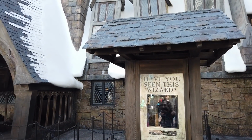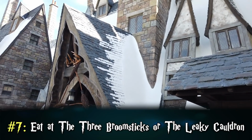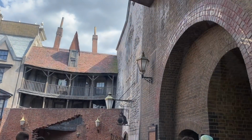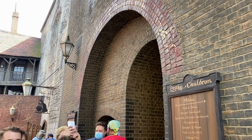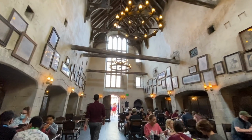Number 7 on our list, visit either the 3 Broomsticks or the Leaky Cauldron for a wizard feast. These are kind of hybrid table service, quick service restaurants. 3 Broomsticks is here in Hogsmeade. The Leaky Cauldron is over in Diagon Alley. Both of them serve some crossover food, but they do each have their own unique menus.